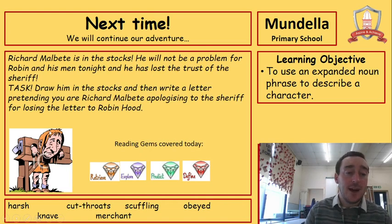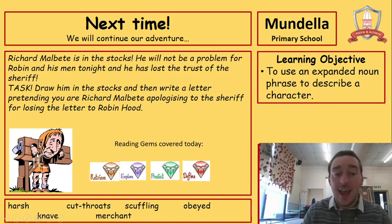So, in fact, here are the stocks. Looks very unpleasant, doesn't it? So his wrists and his neck is locked in this wood, and he has to stand there all night. Must be very uncomfortable. So it says, Richard Malbeat is in the stocks. He will not be a problem for Robin and his men tonight, and he has lost the trust of the sheriff. Task: draw him in the stocks, and then write a letter pretending you are Richard Malbeat, apologising, saying sorry to the sheriff for losing the letter to Robin Hood. Okay, give that your best shot.